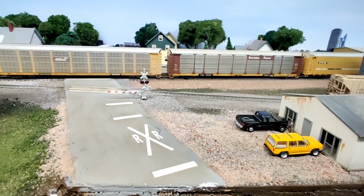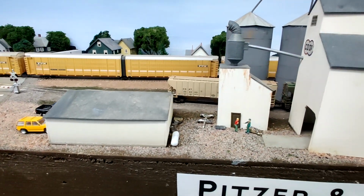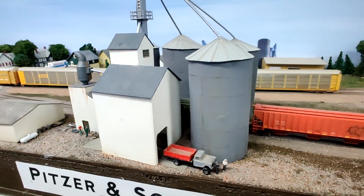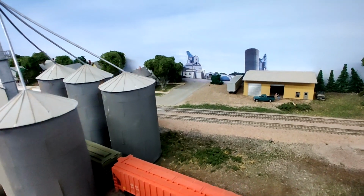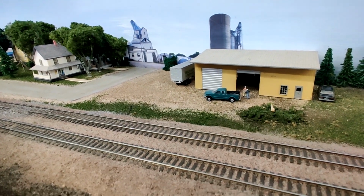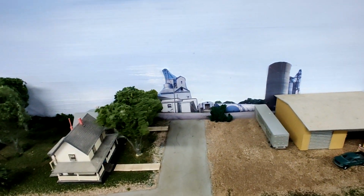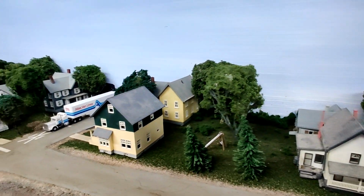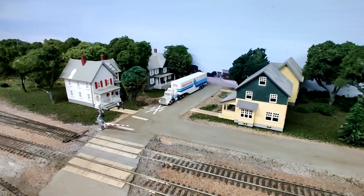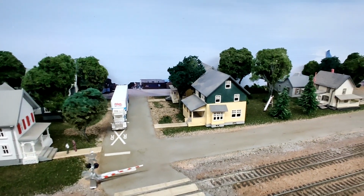Put some cracks in the road also. So again, it's done to the point where I think I can move on. I added some more vehicles here and put a couple figures loading a crate onto the truck. There's a picture that I put at the end of this road that I think blends in pretty good. Could add some fencing maybe in the neighborhood. Kids playing on the slide there possibly. Put a couple more figures by that house there too.